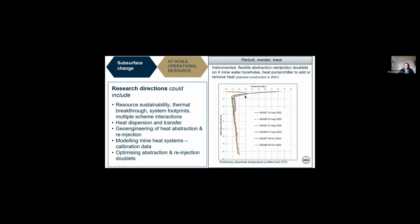So this image here is just an illustration of some of the preliminary results from the downhole temperature sensor in the DTS fibre optic cables. So those are pieces of kit where time series data will come out, and that will enable essentially 4D monitoring of the subsurface to happen at the same time as pumping the system and taking heat in and taking heat out. So many scientific and research questions hopefully will be able to be evidenced through those kind of techniques.